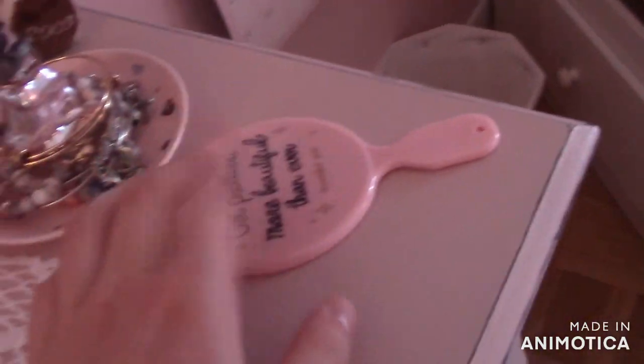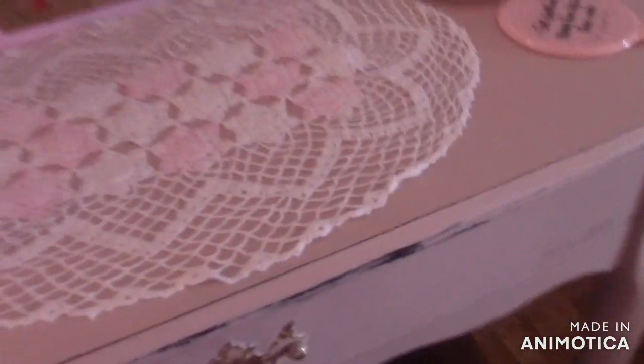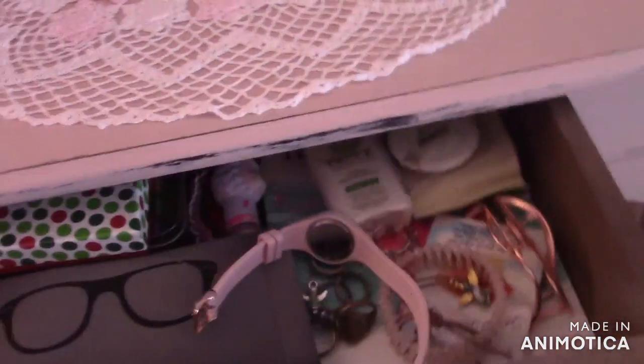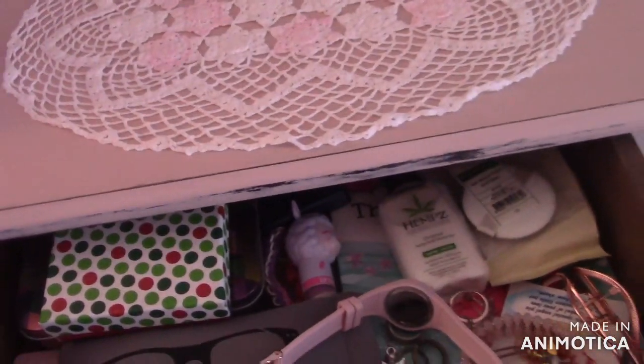I have a bunch of different bracelets on here. A fox ring and a mini mirror. So that's that. And that's what my stool looks like. But I'm getting a new one, or I'm going to get a fluffy rug and put it on top of this. White or pink? What do you guys think? White fluff or pink fluff?